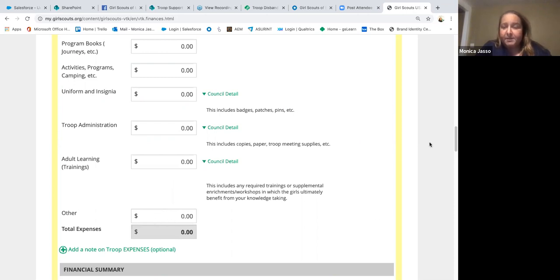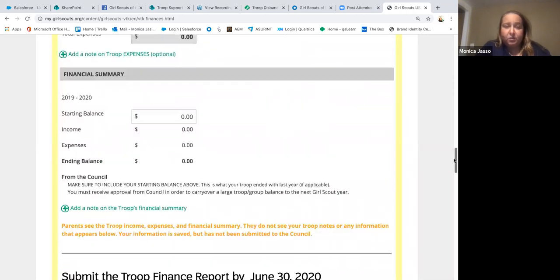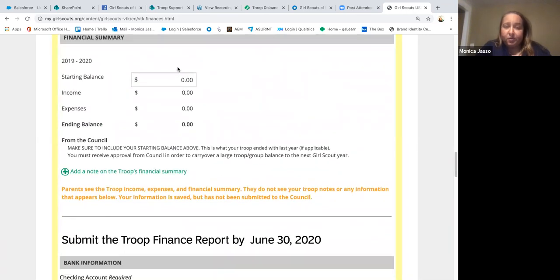That's your total expenses. You have a place to put in notes. That gives you your summary. It'll calculate it all for you. And then here you can put a note for us. So if your balance was pretty large for your troop, then please include a note as to why that is. Like, what do you plan to do with that money? Are you saving it for something? So that's what we're looking for.